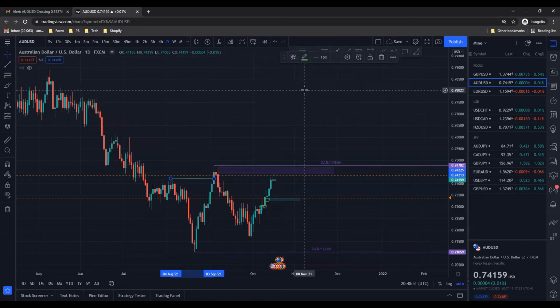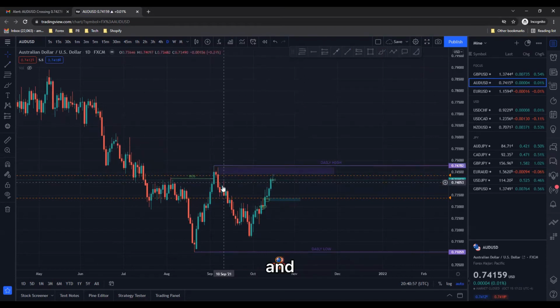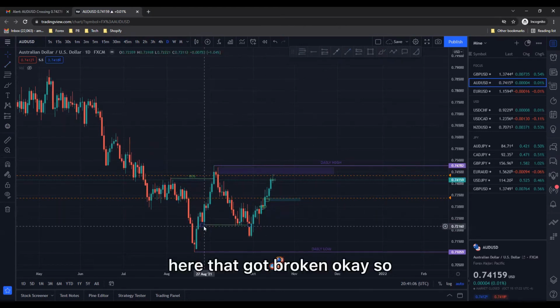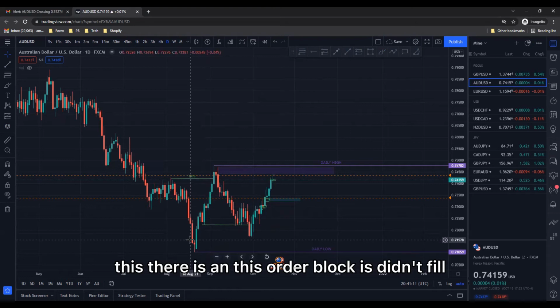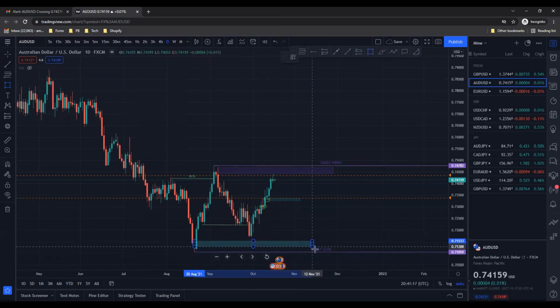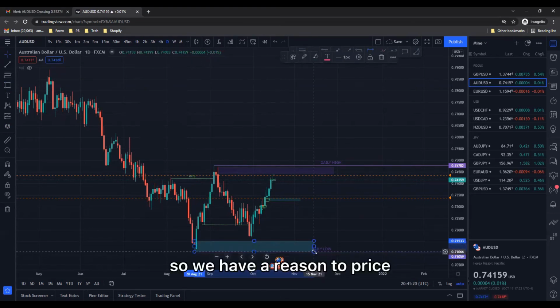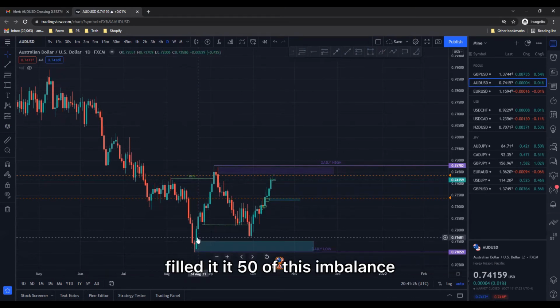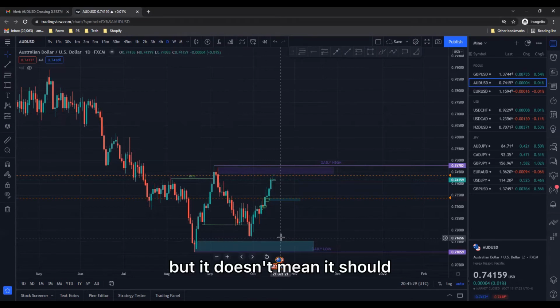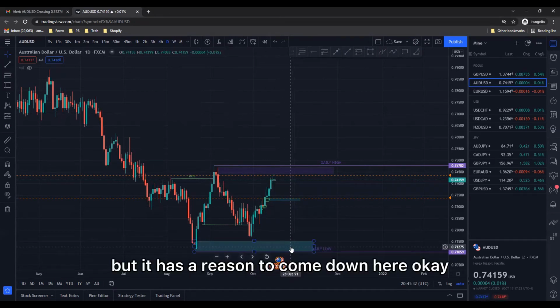Okay, this is one break of structure. And we have the same thing here that got broken. Okay, so clear cut, we want to see this order block didn't get filled actually, so we have a reason for price to come back here. It didn't fill, so if you have an imbalance, we filled 50% of this imbalance, but it doesn't mean it has to come here, but it has a reason to come down here.